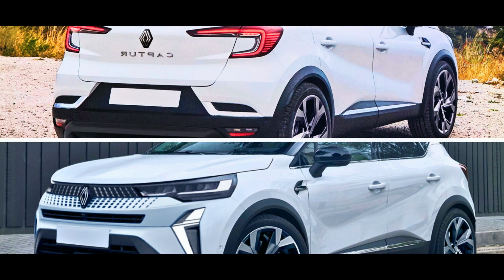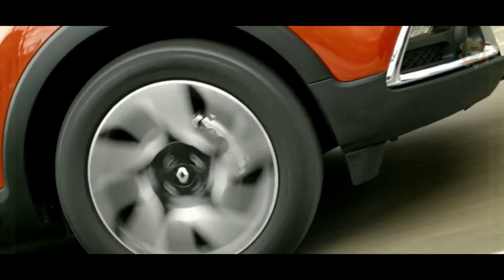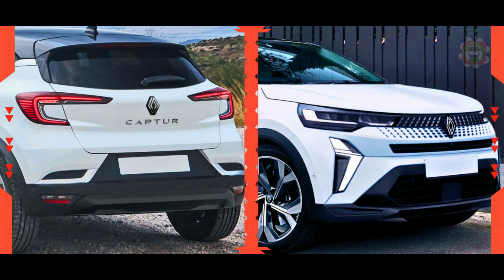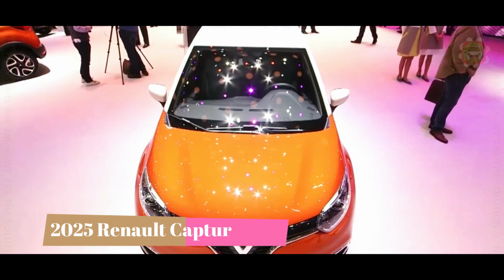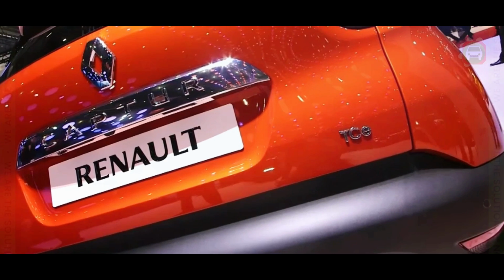As for the engine range in the facelift model, details are still under wraps. However, considering the current lineup's versatility, we can expect an array of powertrain options to cater to different preferences. The eagerly awaited premiere of the updated Captur might be just around the corner, possibly happening before the end of this year. So, buckle up, gearheads, as we eagerly await the unveiling of the revamped Renault Captur and the exciting changes it brings to the table.